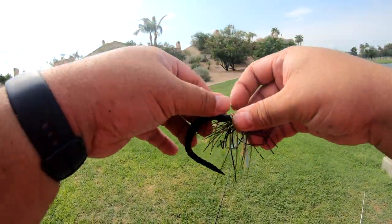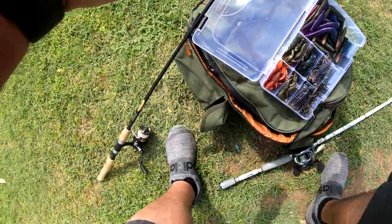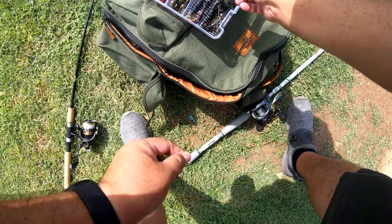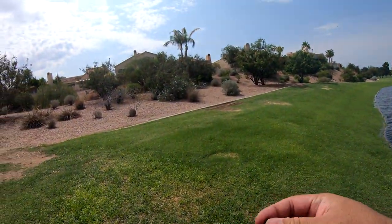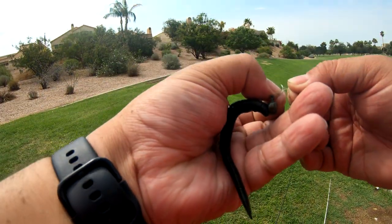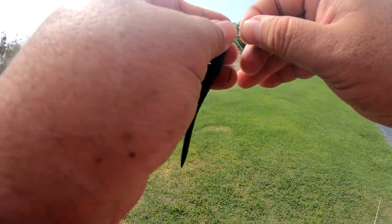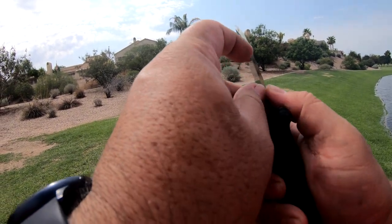Okay, I don't like this hook. I don't like the way it's set up. It's sharp as hell, but I don't like it. Look, got a little boo-boo. Didn't like that hook. Oh, lordy. I cannot tie a knot to save my life. There we go. Easiest knot in the world to tie, and I'm having problems. I don't understand any of this stuff.